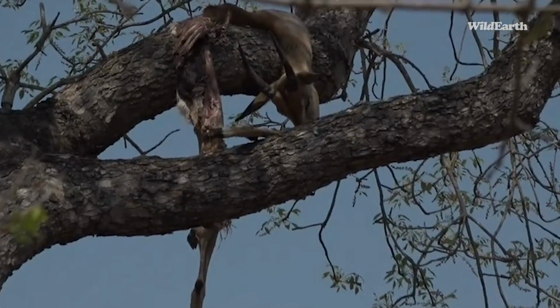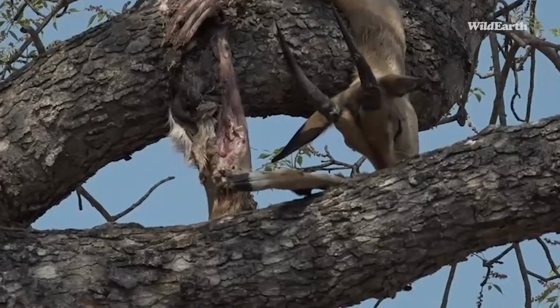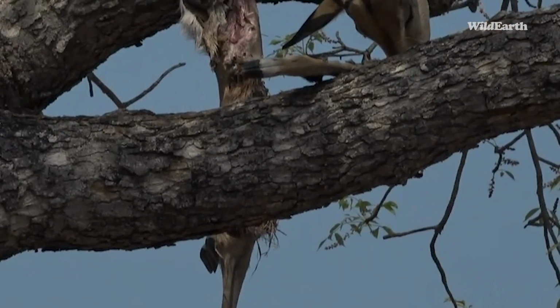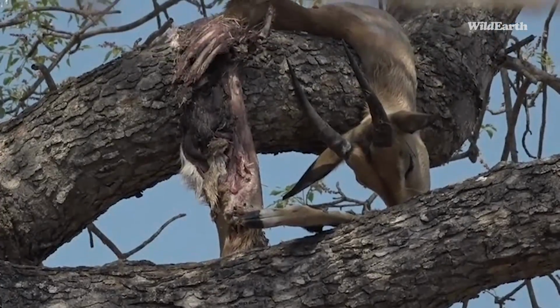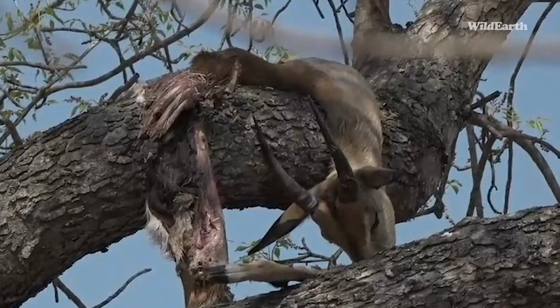So there's definitely still some very intact legs, but leopards don't really spend much time on the legs because there's not much meat there. But you can see that the rest of the carcass has been fed on quite a lot. So we can see ribs hanging down. There's not very much substance left to this young impala ram.